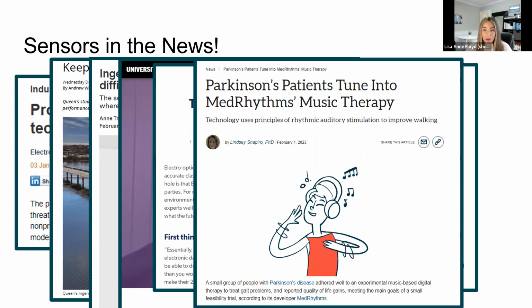So the sensors on their shoes and then the headsets as well. And they were to use this for 30 minutes, 5 times a week for 4 weeks. And what they found was their preliminary data so far is showing that it's having positive outcomes for the patient. It's helping to reduce their motor symptoms. So I thought that was pretty incredible that they can listen to certain music that matches their gait and help them to reduce some of their motor symptoms that they're experiencing as a result of Parkinson's disease.